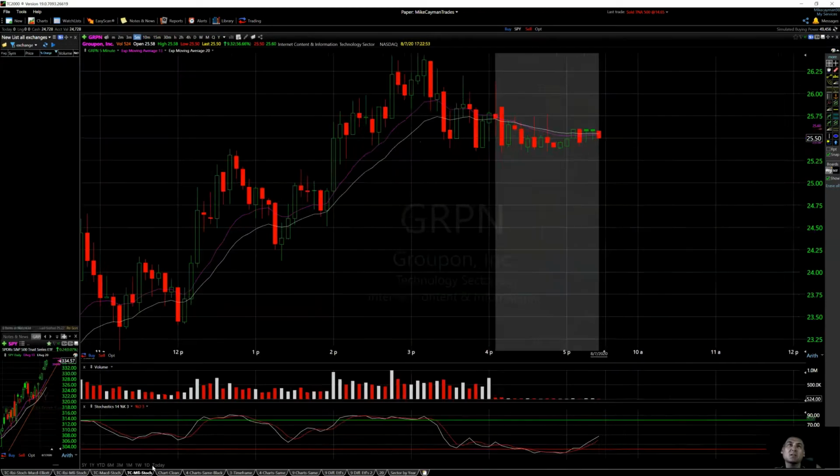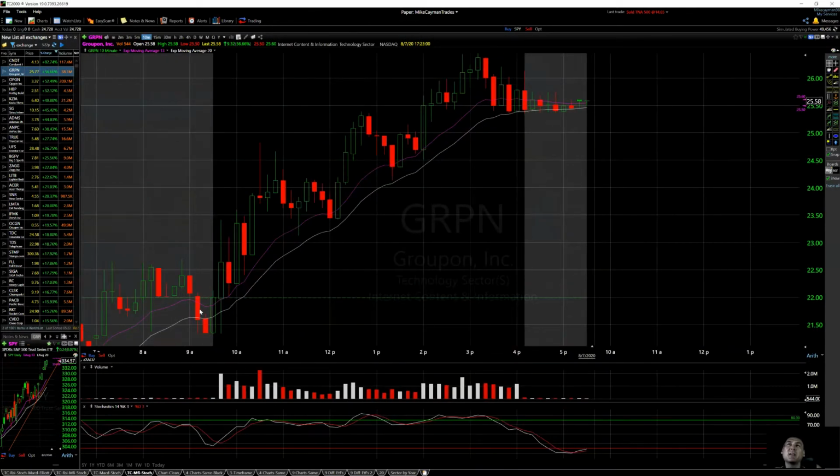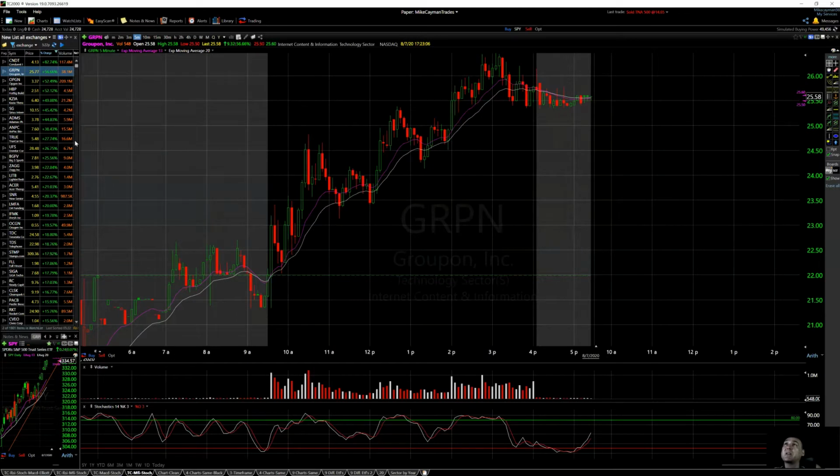Let me get another chart. This is the 13 20 EMA. So yeah, held support in the 10 minute. I see, look at the 10 minute again. Maybe goes through the 10. So looks pretty good there. So not a bad long. And that had 24 million in float.